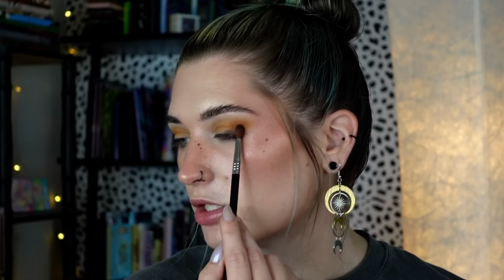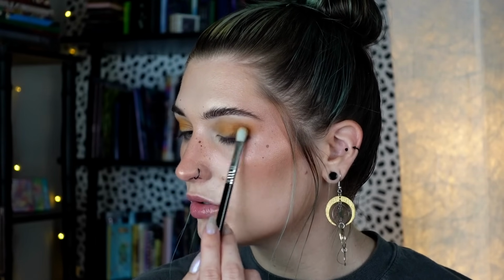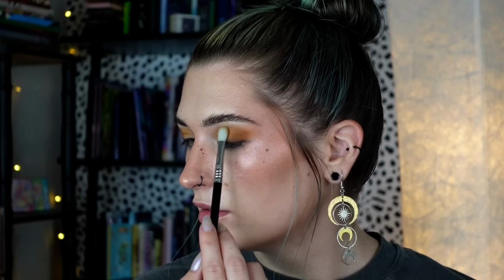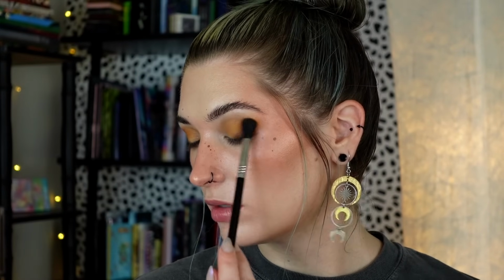And then I'll add more mustard to blend that out, but kind of like that. I'm taking just a little bit of Icon again, just to brush along that brown shade, because I don't want the brown to take over. I just wanted it to add some depth, and I feel like it did really good. That's a really good combo. And then just one more swirl of Icon with that big fluffy brush.